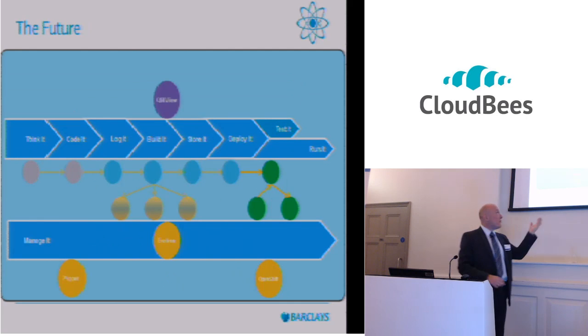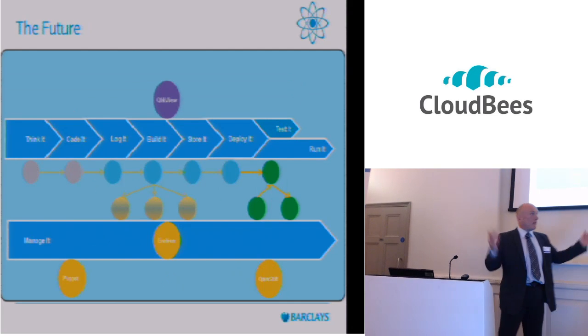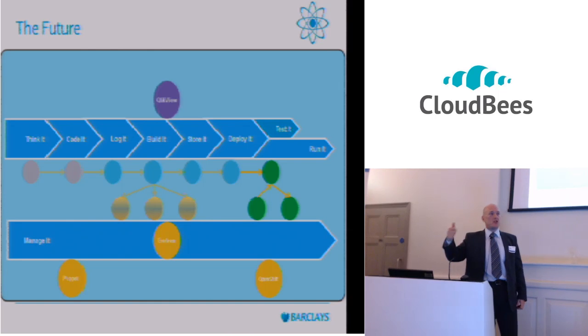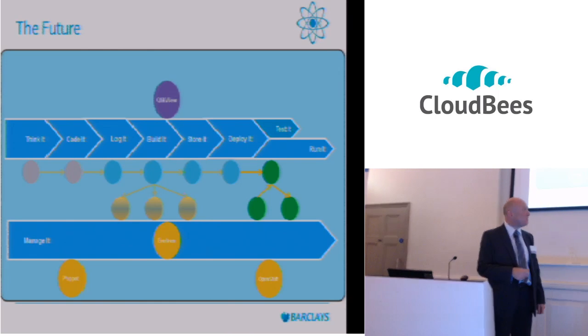In terms of where we're going to take this, I don't know. Well, I'm just an engineer, so where would I like to take it? We have something called Evolven, which does environment management. That's another key part of what we consider our continuous delivery, development, whatever you want to call it, solution.